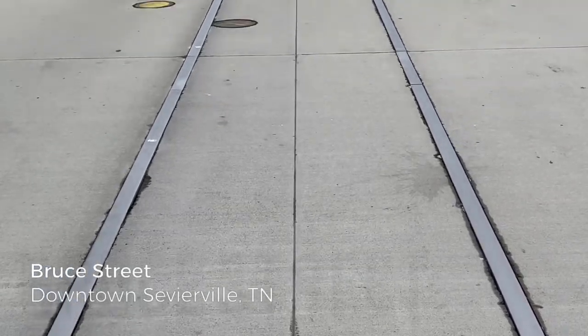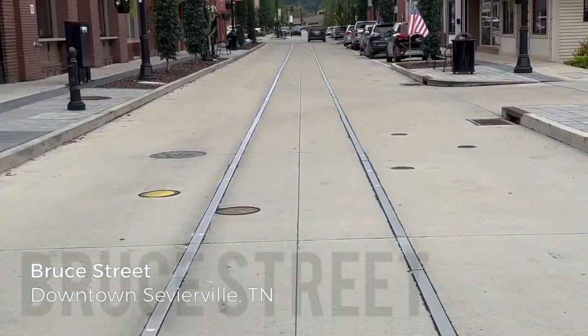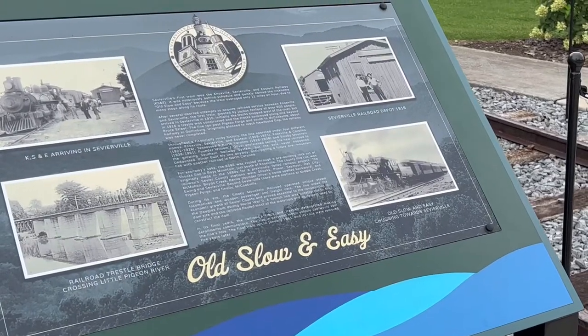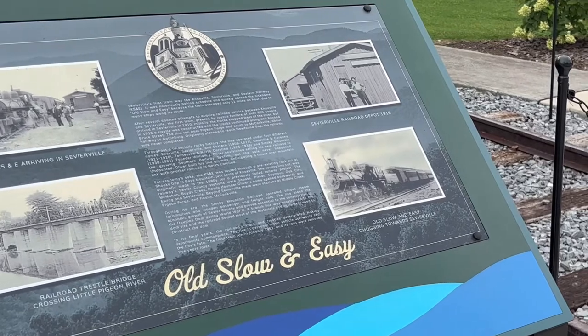Are you wondering why there are train tracks running down the street? Well, there's an informational plaque for that. But here's the scoop.